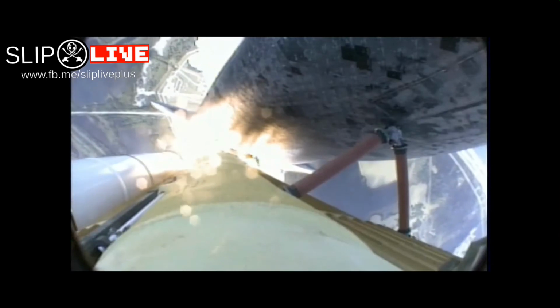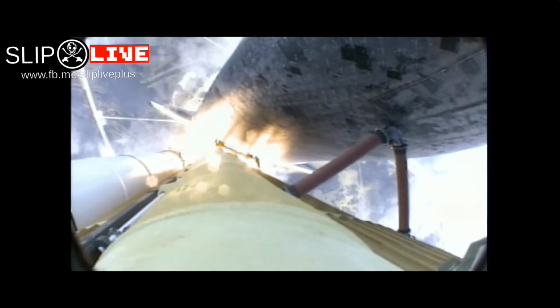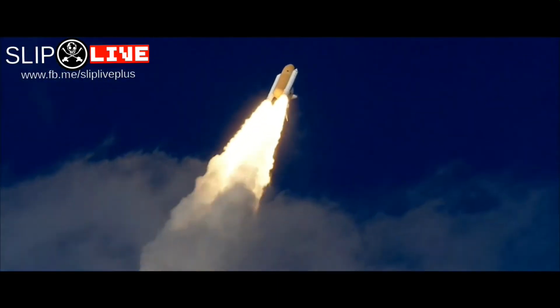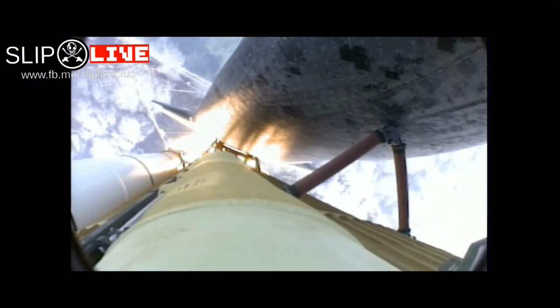Atlantis now in the proper alignment for its 8.5-minute ride to orbit, 4.5 million pounds of hardware and humans taking aim on the international outpost. 30 seconds into the flight, Atlantis almost 2 miles in altitude, almost 6 miles downrange from the Kennedy Space Center already, traveling 500 miles an hour.